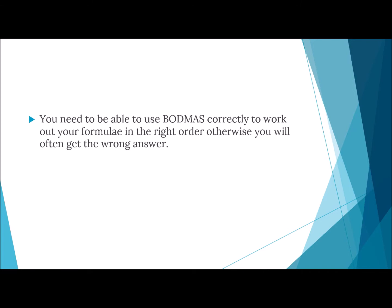As I said, BODMAS is important to make sure that you are working out your formula in the right order. If you do them in the wrong order, then generally the answer won't be correct at the end. So whenever you're doing these questions, always make sure that you're following BIDMAS or BODMAS as you go through.